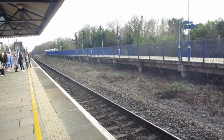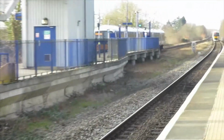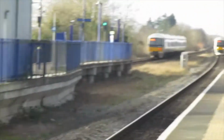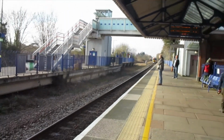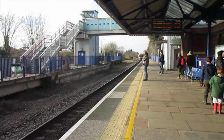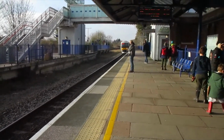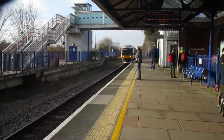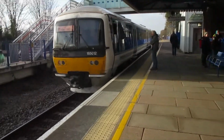Here comes 2A29 from London Marylebone to Aylesbury. That's 165004. And here comes the 12:35 Chiltern Railway service to Marylebone, and this is 165012 coming back. It's the one we got earlier. Very busy.